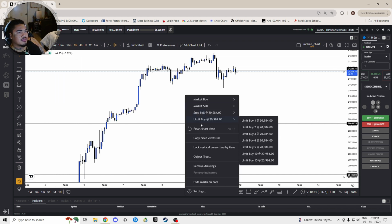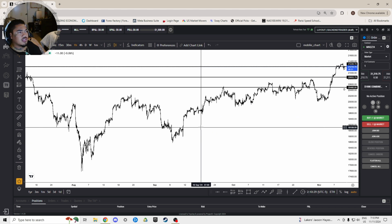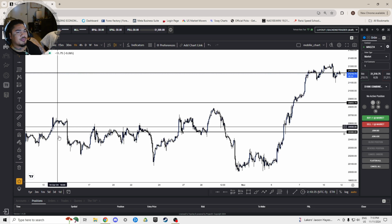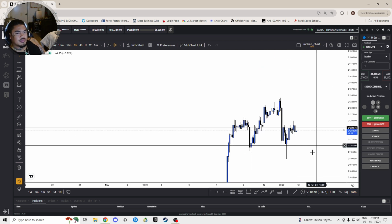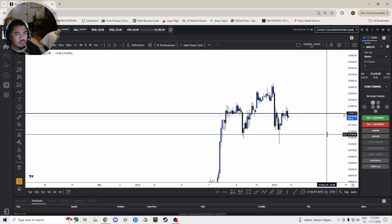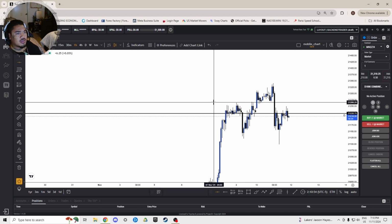So we got popping. See if we can make it make sense. Okay, so I'm gonna mark that off as an hourly level. Mark that off as an hourly. We also got another little area right here to look at once we break above 21,220. So I'm gonna go ahead and put that right there.